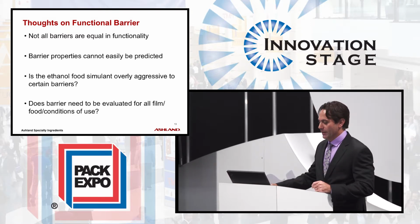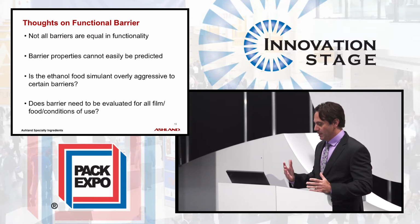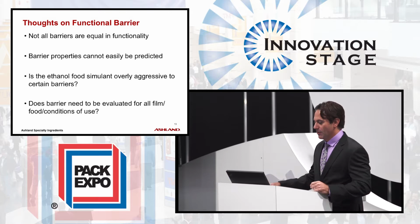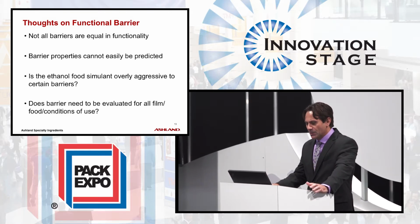Not all barriers are created equal. They don't have equal functionality. And it's really hard, other than thickness maybe, to get an idea of, is this barrier actually functional? You can't easily predict them. Mixtures of films may change the barrier properties from what we can tell. It's just one of these things where we have to have more data to understand this better.